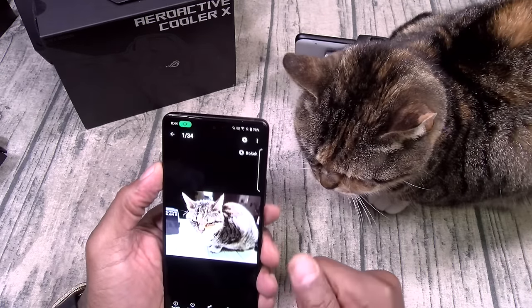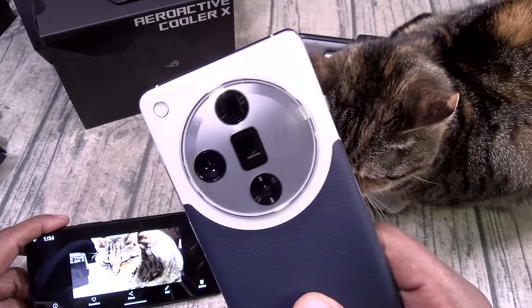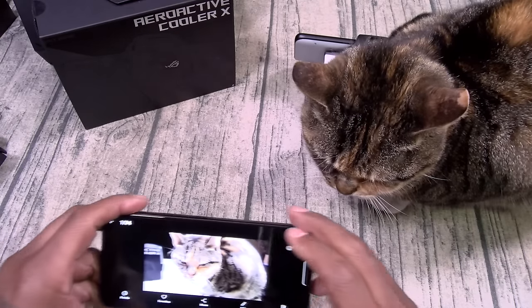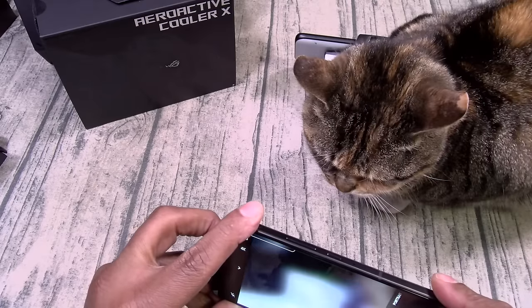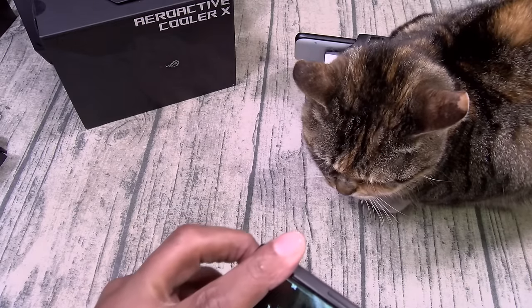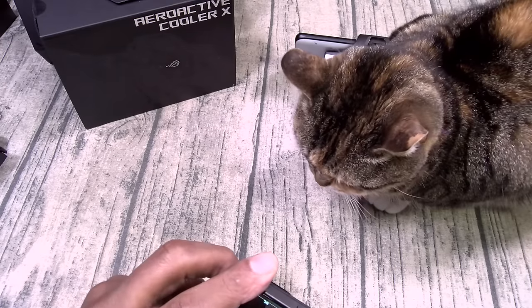Now, as usual, you're not going to get this kind of quality. But take a look at these test pictures and videos for yourself. You actually do get some decent photos. Let's do one more. Let's see if I get one more good portrait shot. This one is actually nice.